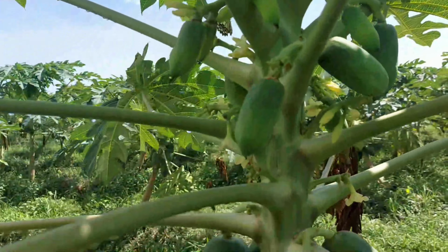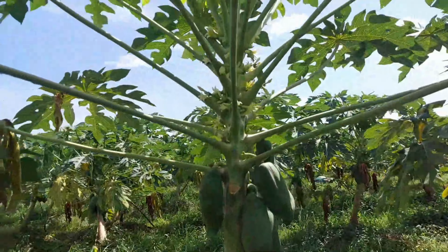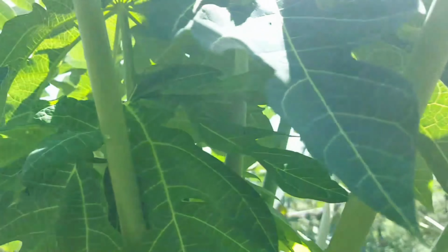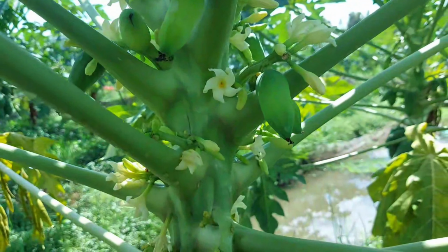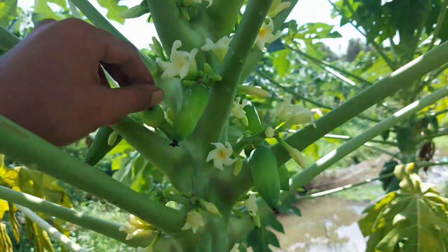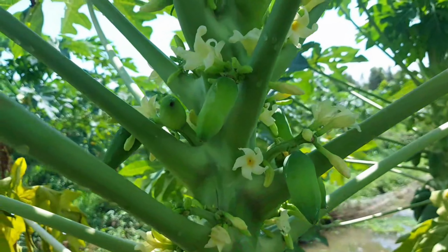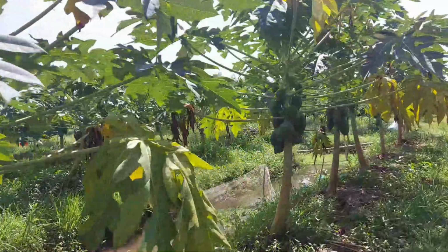The taller the papaya tree grows, the more fruit it produces, and the higher the yield. If you are also growing papaya trees, please look closely at the image. If you must use pesticides, you should choose organic pesticides. The quality of your fruit is very safe, in accordance with international standards.